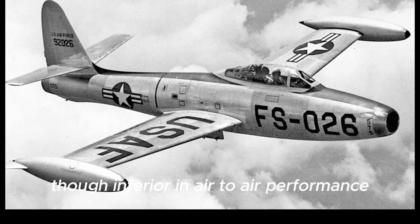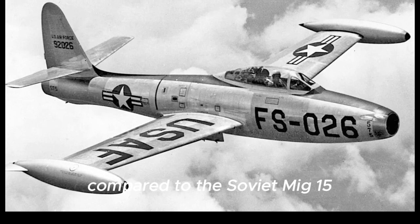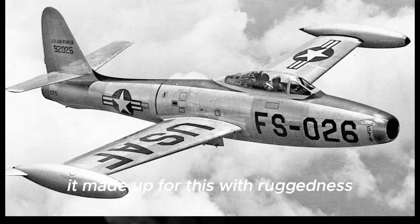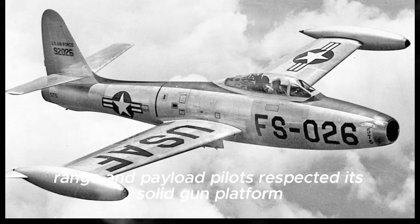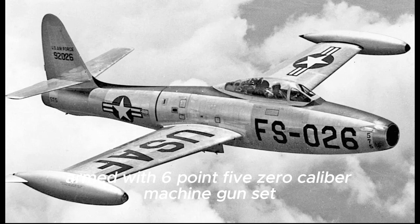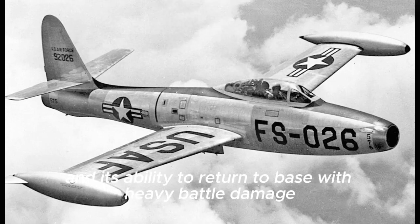Though inferior in air-to-air performance compared to the Soviet MiG-15, it made up for this with ruggedness, range, and payload. Pilots respected its solid gun platform armed with six .50 caliber machine guns and its ability to return to base with heavy battle damage.